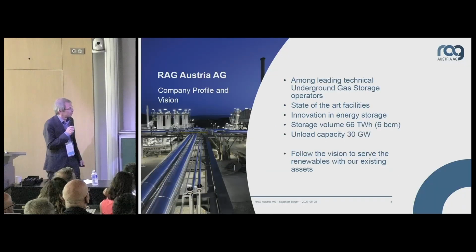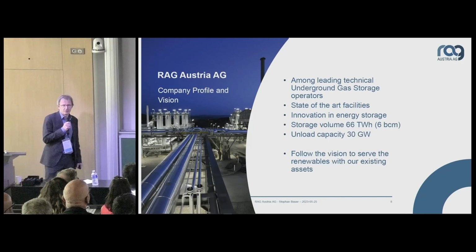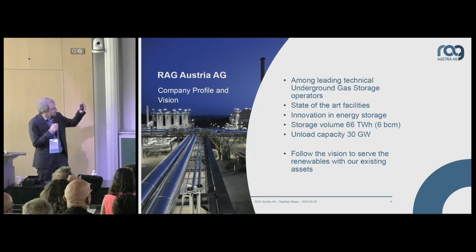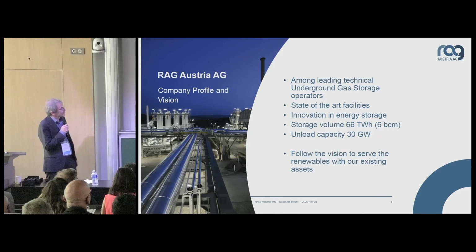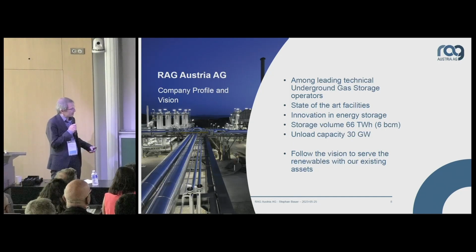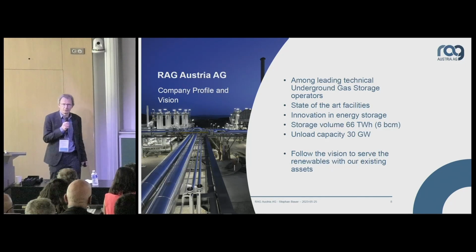Let me start with a few words about RAG Austria, the company I work for. We are one of the leading technical gas storage operators in Europe. Some facts and figures are stated on the slide. Unload capacity 30 gigawatt, so that's quite a number in the European energy system.